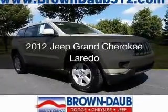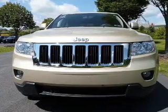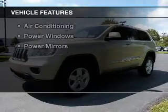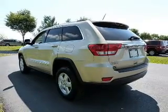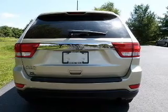This is a used 2012 Jeep Grand Cherokee. It's powered by a four-wheel drive engine and an automatic transmission. The features include steering wheel controls, alloy rims, a spoiler, cruise control, keyless entry, an MP3 player, privacy glass, air conditioning, power windows, power mirrors.